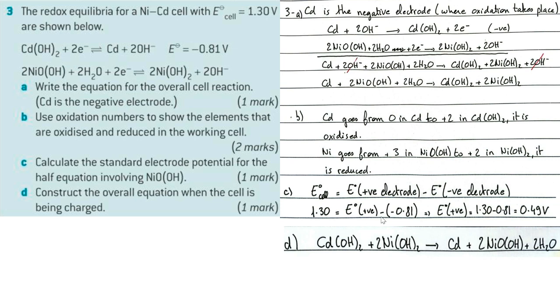Oh no, construct the overall equation when the cell is being charged. So when it's being charged, you're going to do the reverse reaction to what we found in 3a. Okay, so the products are going to react together.